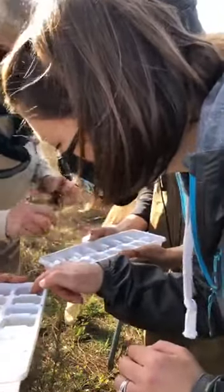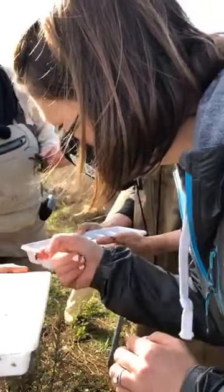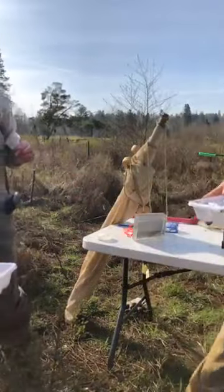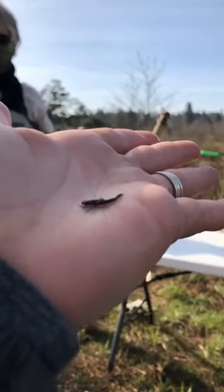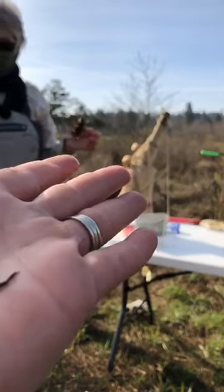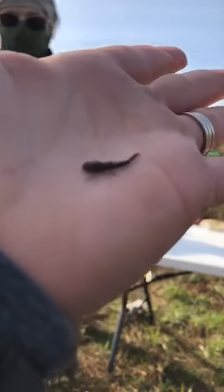Oh, you got a damselfly. Okay, so a damselfly is going to be less tolerant of pollution. I believe, Jenny, it's a medium species. It is right in the middle. So we have intolerant, somewhat tolerant. And yes, so damselfly is a good sign.